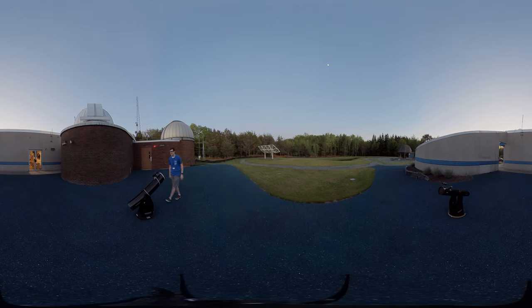This is an 8-inch Dobsonian. The Dobsonian refers to the way it swivels on its base back and forth, and it moves up and down in altitude. The telescope itself is what we call a reflector, and all a reflector is, is a scope with a mirror. In this case, an 8-inch diameter mirror at the base of the telescope.